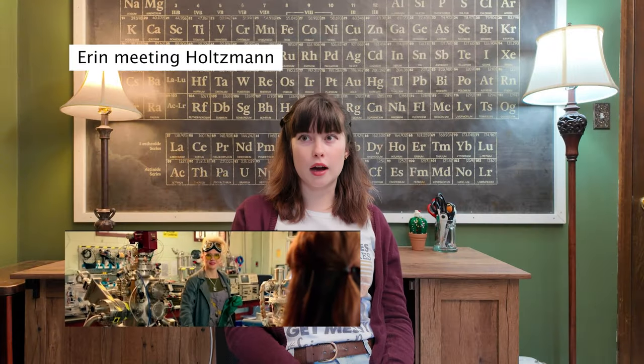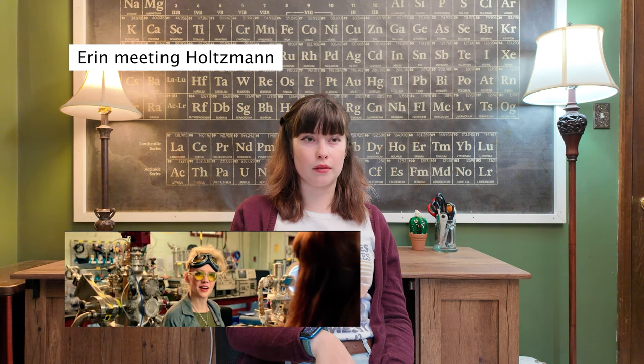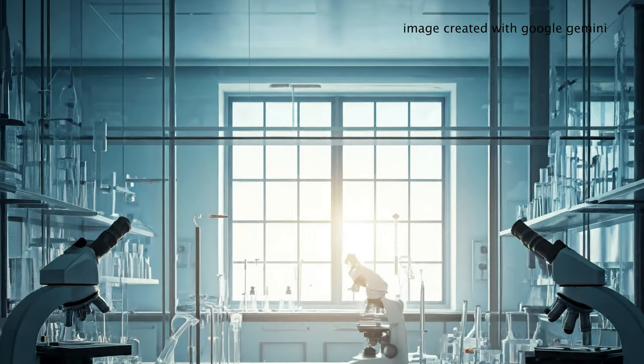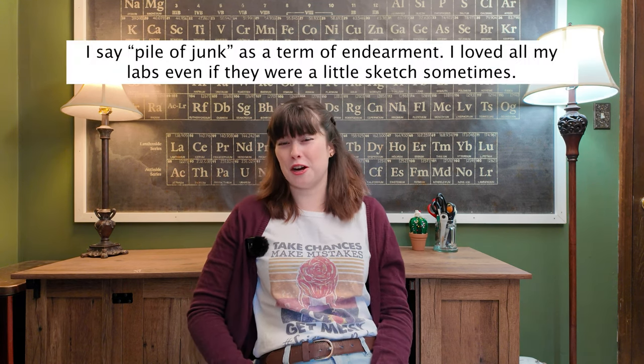So first off, I adore this scene. I think Kate McKinnon's character was the best part of the whole movie, agree to disagree. But the lab is what we're really focusing on here, and it is honestly so accurate. I think everybody thinks science labs are all clean, all white, everything's put away, all fancy and modern. Science labs a lot of times are honestly kind of piles of junk.